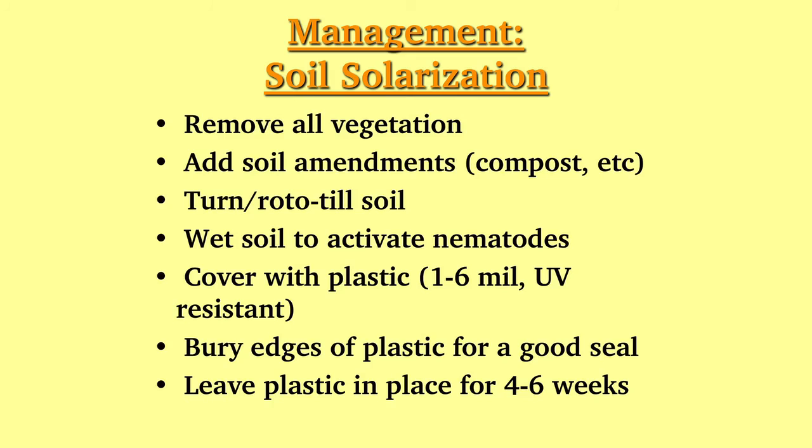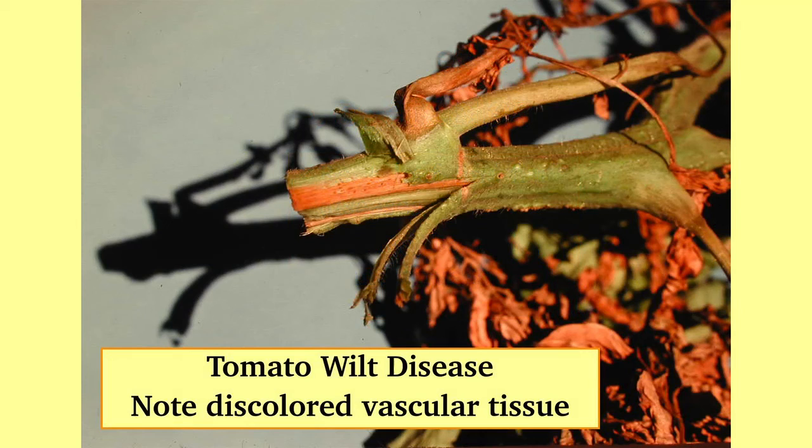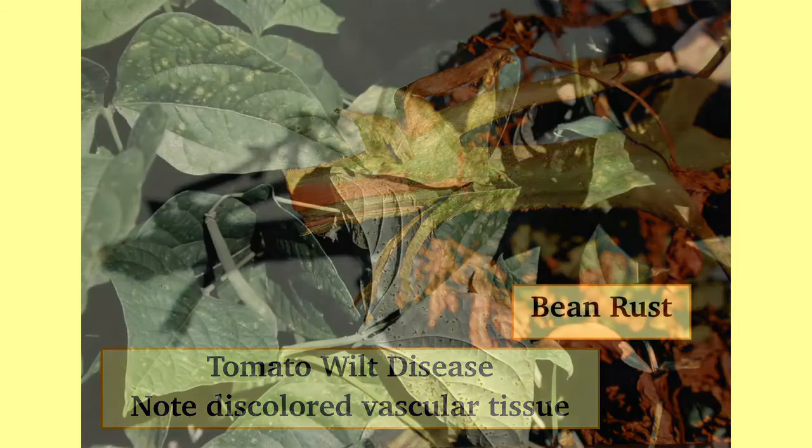Then we have diseases. Tomato wilt disease is probably the worst on tomatoes. There's a late blight and an early blight that your tomatoes can get. Basically, this is a heart attack for the tomato because it hardens the vascular tissue so it can't take up water and nutrients anymore. There's really nothing you can do about it. Rust is a fungus. Rust can be easily controlled with a fungicide.